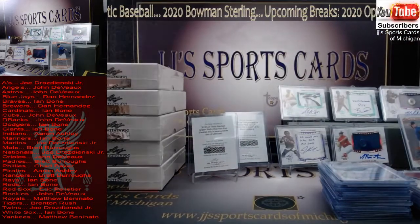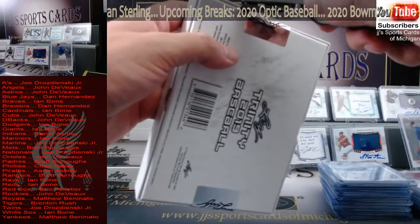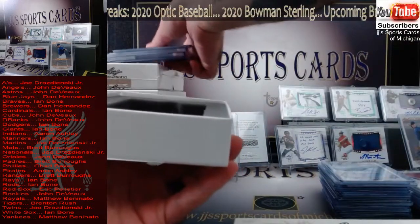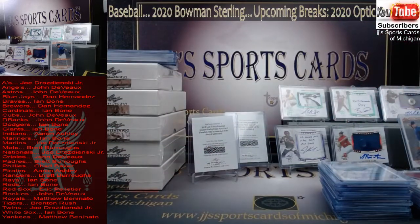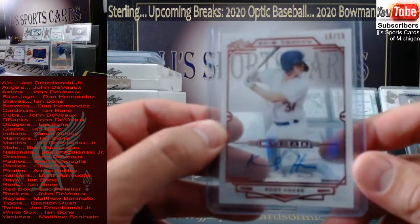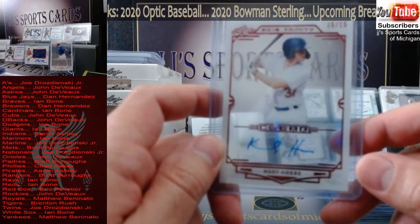What do you guys think? You want me to get another case or no? Yay or nay? I can't guarantee it, but I can look into it if there's any interest. With how quick this one filled, I have a feeling there is some interest. Let me know. And we got to say Cody. 15 of 15. Dodgers.